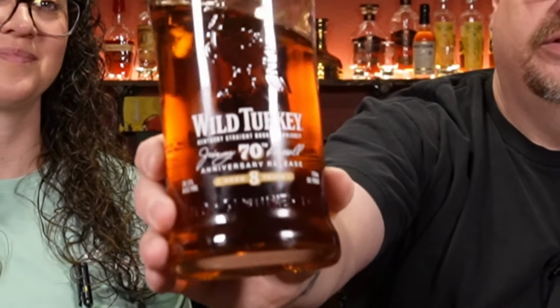Exactly. So one of the things that you notice as you start buying and collecting whiskeys is that all of these major distillers come out with tons of limited edition bottles, and they're all ridiculously priced. We happened to find one this year that was extremely easy on the budget. This is the Wild Turkey 101 8-year Jimmy Russell 70th anniversary, coming in about $55.